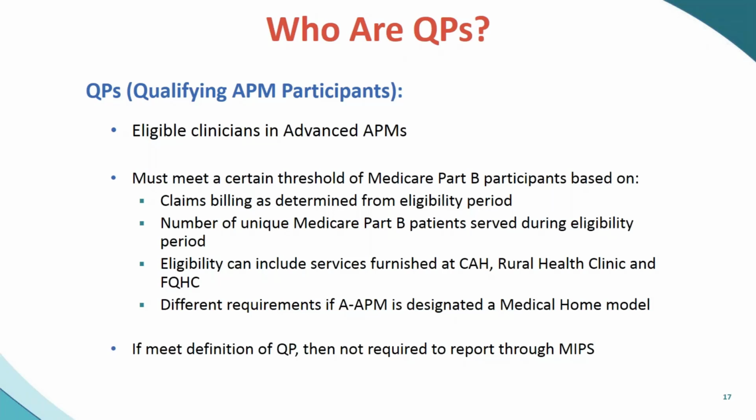What determines a QP is one of two things. Either under your claims, you meet whatever Medicare's threshold is for that year of Medicare Part B billings, or you meet the unique patient level that CMS has tagged for that year. For example, in 2017, I believe the level for the billing is 25% of all your Medicare Part B claims are processed through the APM. And I don't recall offhand what the patient load is, if it's more than 100, more than 500, whatever it is. But whatever that level is, you need to look at one or the other of those.